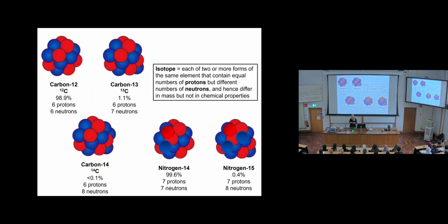Well, how do we actually do that? What I actually focus on is isotopes. So I'm not sure how familiar you are with isotopes, so I'm just going to give a quick overview of what they are. So essentially, isotopes are different forms of the same element. What makes an element, what makes carbon or nitrogen, is the number of protons in the nucleus. So carbon will always have 6 protons, but then different isotopes have different numbers of neutrons.